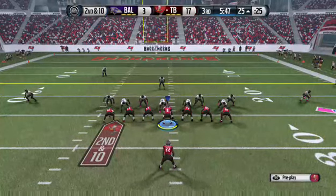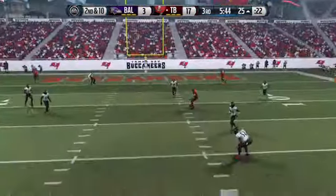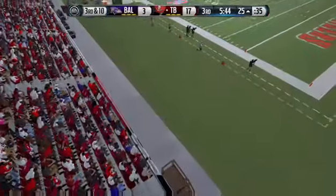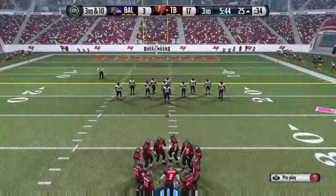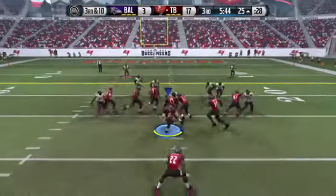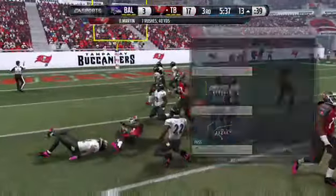Martin is in the backfield. No separation at all. Incomplete. Well, the quarterback that time tried to squeeze it into tight coverage, but no can do. The coverage is too good, and the football falls incomplete. Third down now. It's a dime look for the defense on this play. Here's the handoff to Doug Martin. Was made, and the first down is picked up.